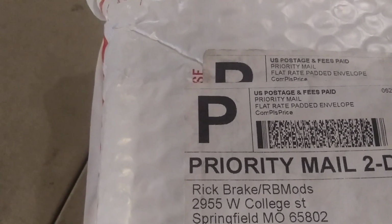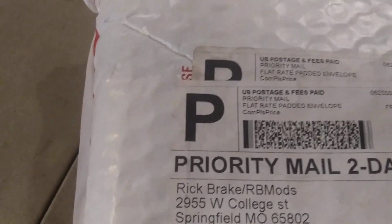And by the way, mail just came in through the door while I'm sitting here. I ain't opened it up yet. Mail came right in. I'll be opening it.